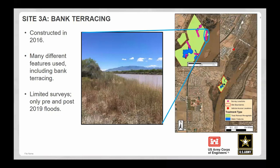The next one I'm going to talk about is the bank terracing. So again, we're back at the oxbow here. And for the next two case studies, we only have very limited data. We've been collecting data since 2012 from only 3 of these restoration features. We made a big effort in 2019, both pre and post spring runoff, to try and collect data at all 21 of them. So this is an example from the oxbow.